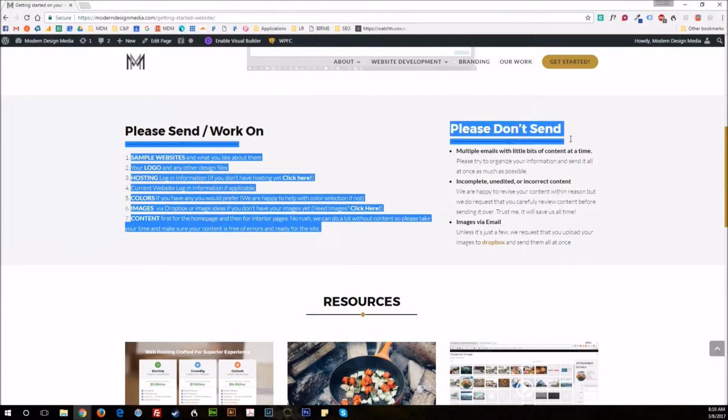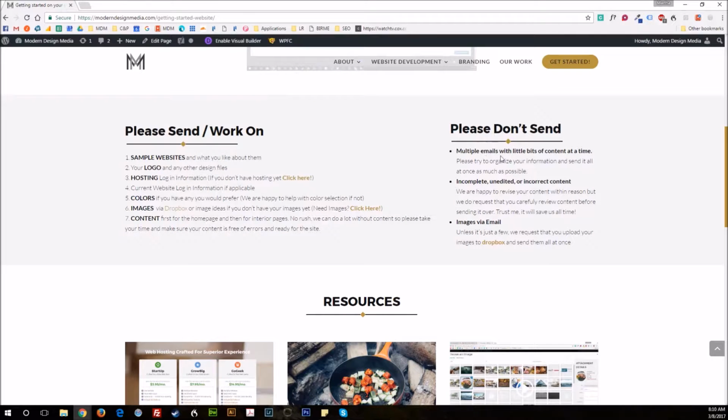Over here, we have a few please don'ts. The first one is please don't send multiple emails with little bits of content at a time. We really ask that you try to organize all your information and send it together all at once. We know that you'll be working on things slowly, so it's okay if you need to send it in small chunks, but please do it as organized as possible to save us both time.